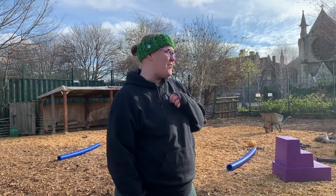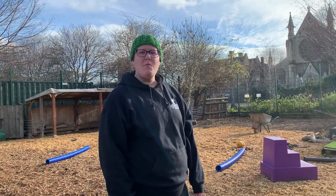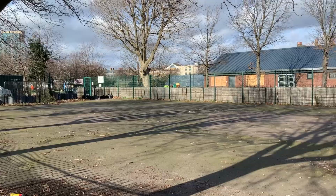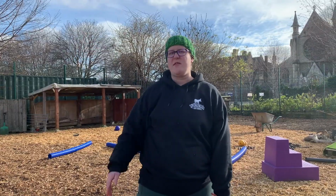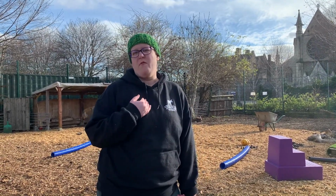Each city farm is so different. We are lucky that we have enough space for gardens and animals. We've recently been given this bit of concrete that's fenced off by the council to turn into a community garden. There's some info by the entrance about what the proposal is going to be, what the community want out of it, not just what we want from it, because it's going to be a community site.